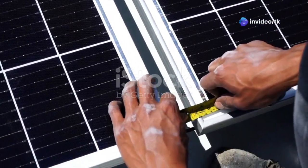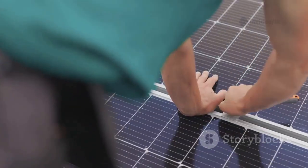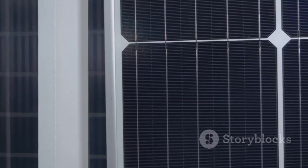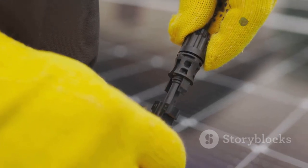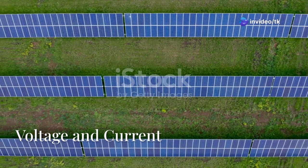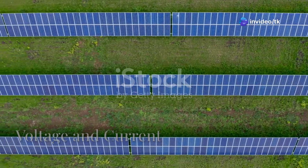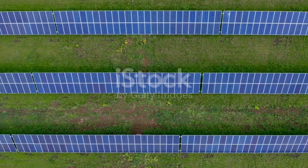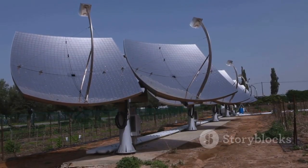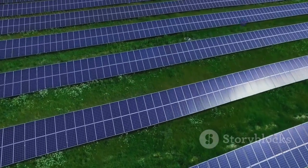A solar panel is built layer by layer: a backsheet, EVA adhesive, solar cells, glass, and a frame. EVA protects against moisture and shock. The way we connect cells, in series or parallel, affects voltage and current. For example, 4 panels in series equal more voltage. 4 panels in parallel equal more current. But both can produce the same wattage.